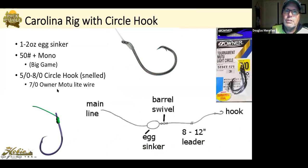Another popular rig is to use Carolina rigs. These are good for definitely using live bait, especially crab and whatnot. You would use your 1 ounce to 2 ounce egg sinker. You are using a leader, 50-pound mono, something cheap like a Big Game brand. It's a really cheap, inexpensive brand. And you're using a 5/0 to 7/0 hook.